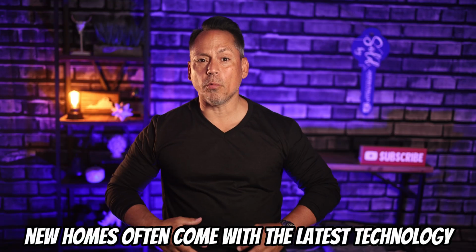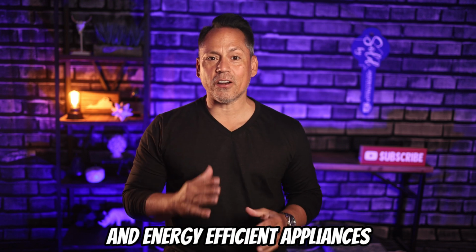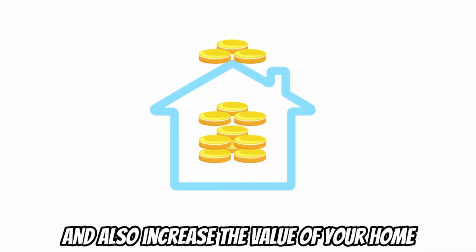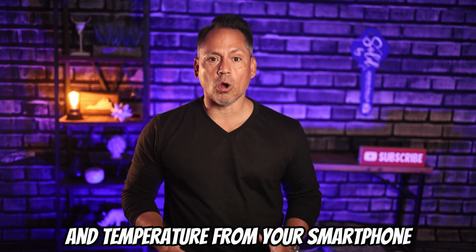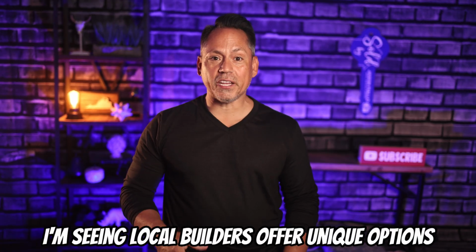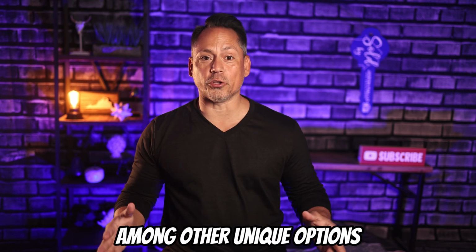New homes often come with the latest technology such as smart home systems, home theaters, and energy-efficient appliances. These features can make your life much more comfortable and convenient, and also increase the value of your home. For example, you can control your home's lighting and temperature from your smartphone, or enjoy a state-of-the-art entertainment system in your living room. That's not all. I'm seeing local builders offer unique options like golf simulators and temperature-controlled wine cellars, among other unique options.